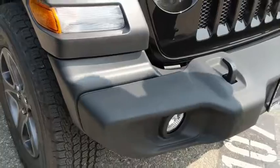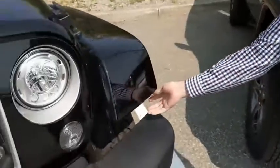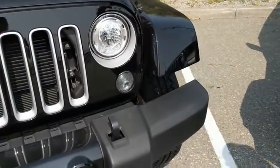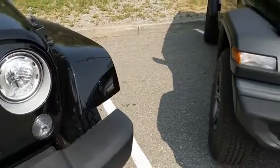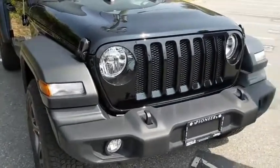Whereas compared to the previous model year, you did have a larger gap here. You know, trees and brush and everything else go through, but again, air is going to get caught into there. It's a little bit more drag, and with drag, you get worse fuel economy.